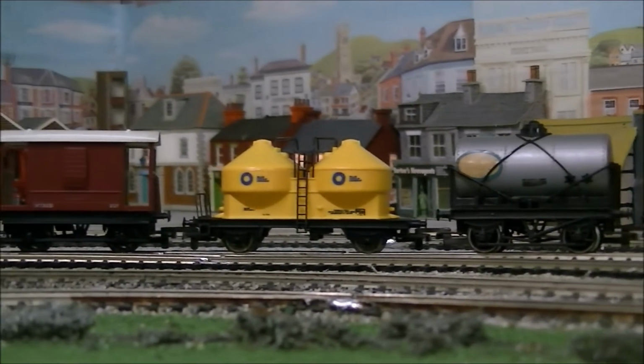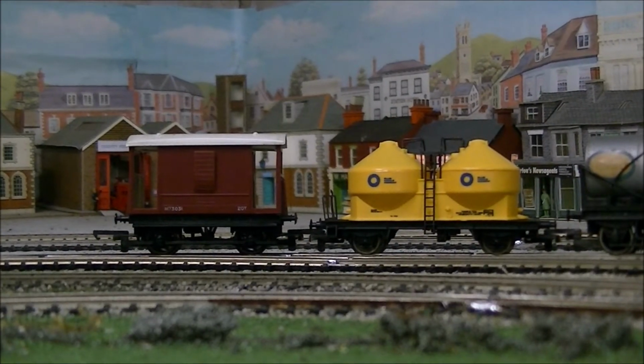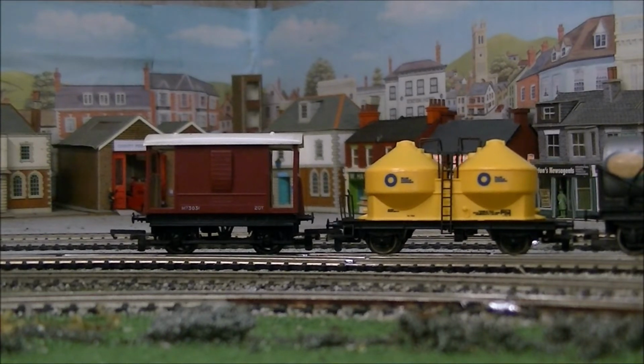And on the end, the brake van. And the brake van should be a grey one. I haven't got a grey one. This is also from that era. It's just the brown one.